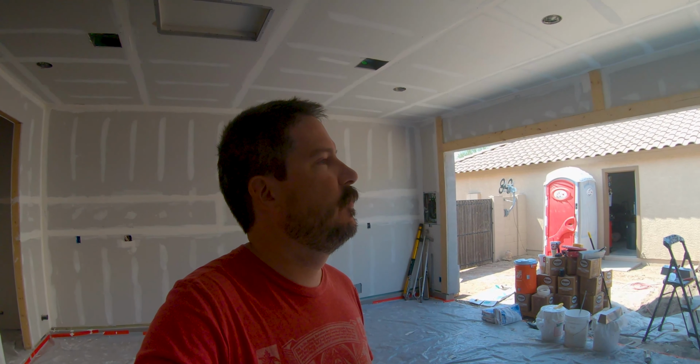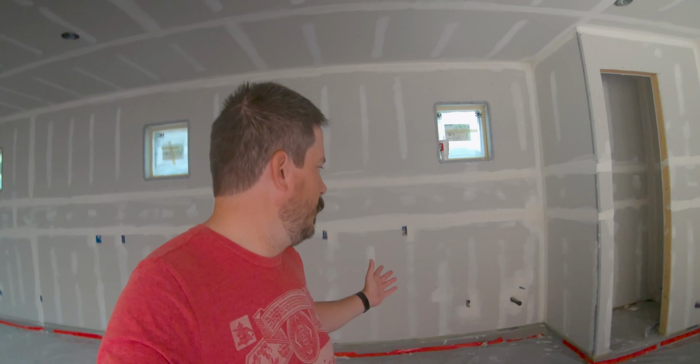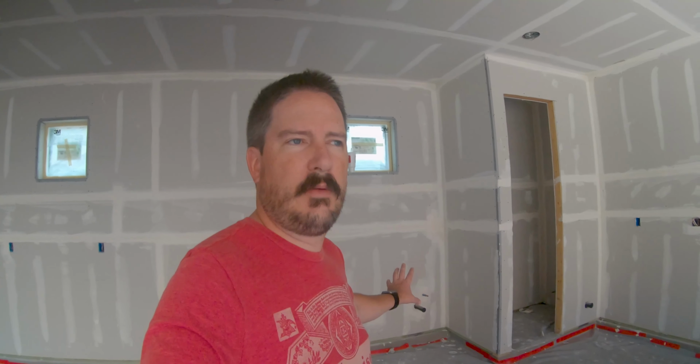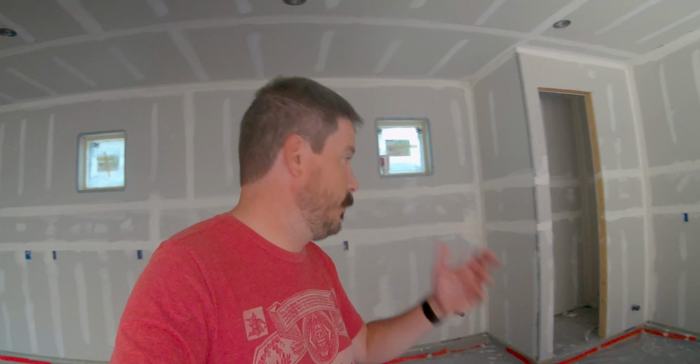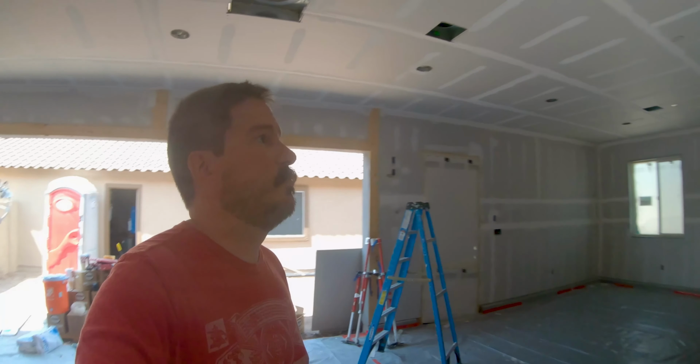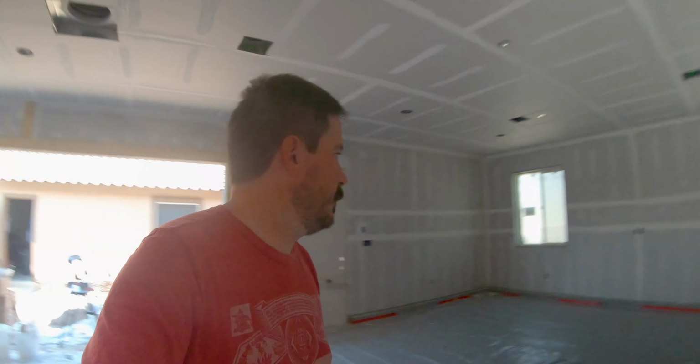Hopefully get this interior finished off and get the plumber back here to put the toilet in and the sink and everything. I'm putting in the sink and the water heater myself. And get the electrician back here to put in all the outlets and wall plates and lights and all the finishes. So looking forward to getting all this stuff done. I'm really, really gonna be happy when it's done.